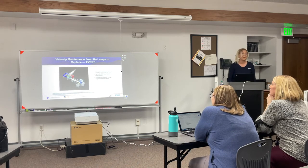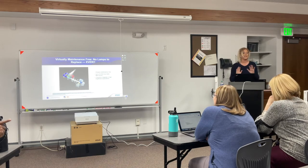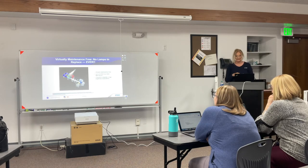Again, so with lasers, you set it and forget it. The laser light source has really been a game changer. It gives you much better image quality. It's like 2.5 million to one contrast ratio. Contrast ratio is your blacks and your whites, and what's in the middle is your brightness.